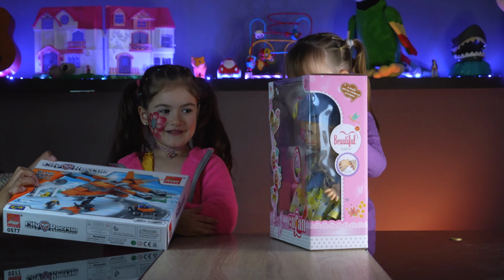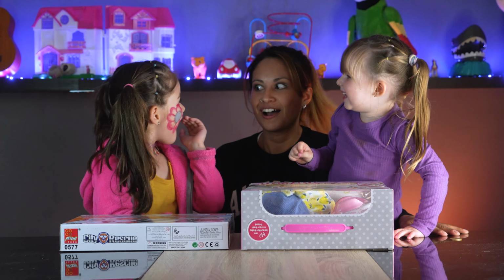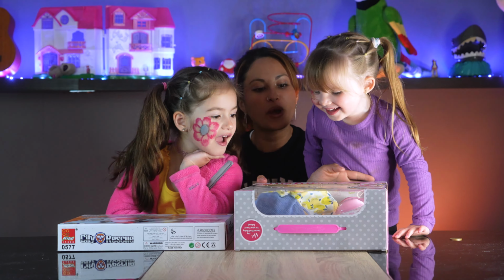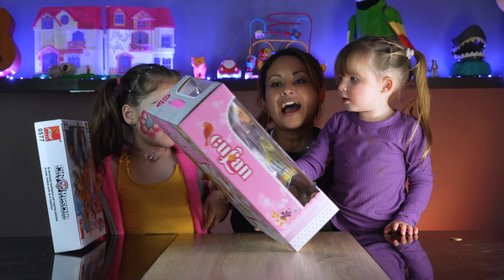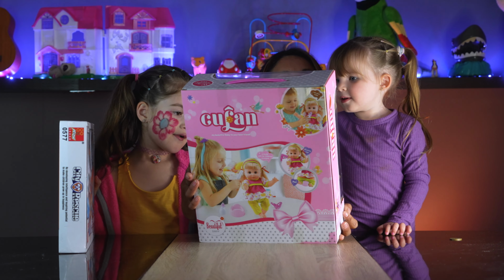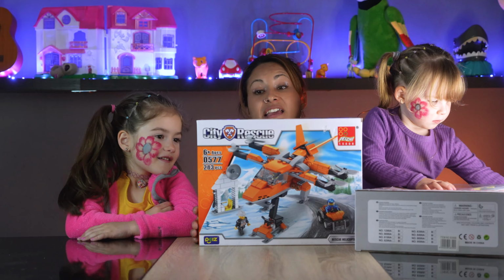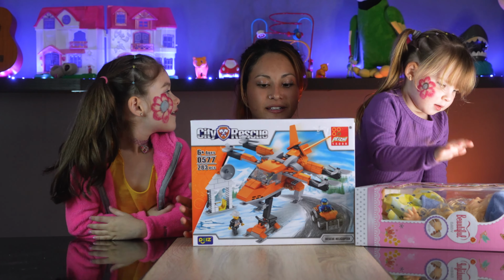We have two toys! What is that? She's fun! Okay, wait. This toy is called Good Fun and it's made by Sins Jan Toys. It's made by Pacey, I think is the name. I'm sorry if I pronounce it badly.